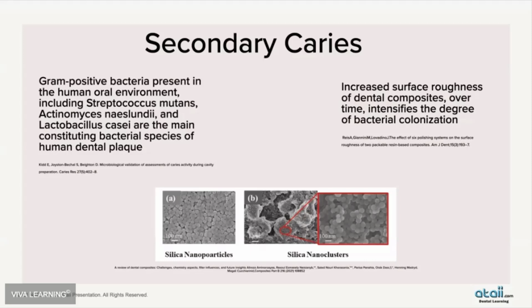So when you start to see that the surfaces of dental composites are not smooth, over time it actually intensifies the degree of bacterial colonization. So you're talking about how smooth can we make it? I take my white stone, I brush and floss and brush and floss, and I tell the patients to really buy that Sonicare too. But at the end of the day, if the materials themselves, the silica nanoclusters, are not a particular size, you're going to get increased surface roughness, which creates what? That plaque formation in the secondary cavity.